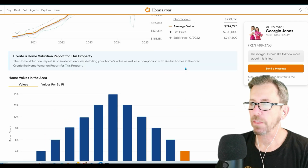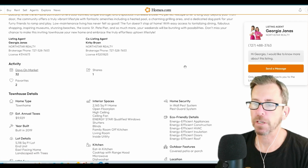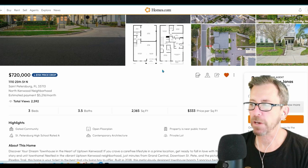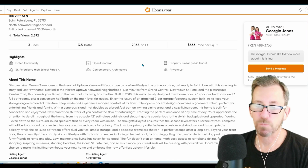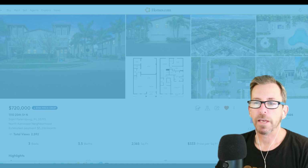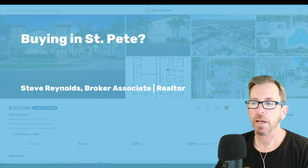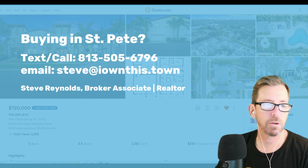So at $333 a square foot for a big place, relatively speaking, here in St. Pete, 2,165 square feet, 2-floor, 3-bedroom, 3.5-bath townhouse is pretty good. Talking about 15 minutes from downtown or so. So if you're thinking about a townhouse and you have the budget and you want to take a look at this one, let me know. Shoot me a text, give me a call, send me an email. Love to help you out.